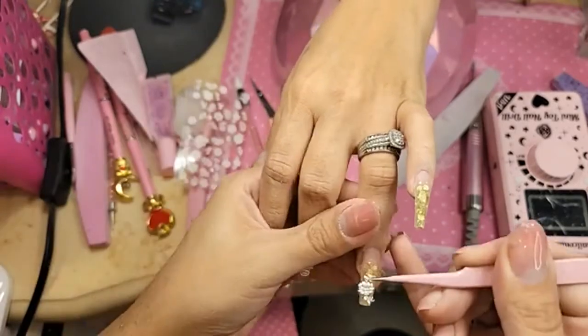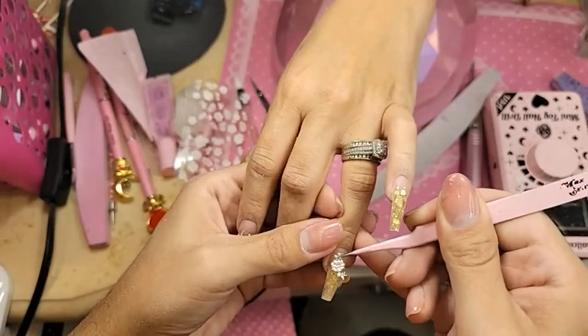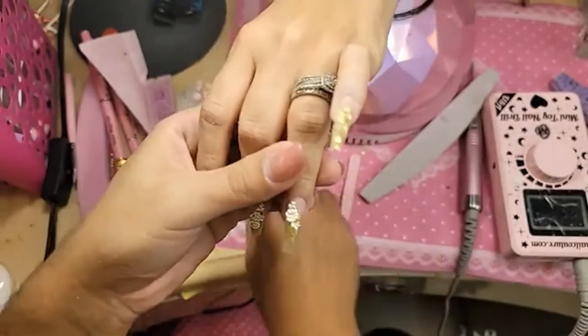Do you have to apply anything to the nail before applying the sticker? No. Just kidding.